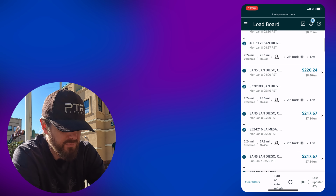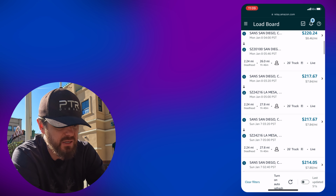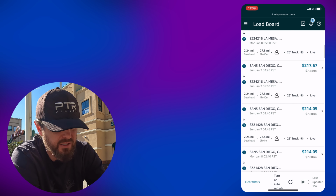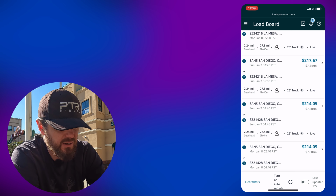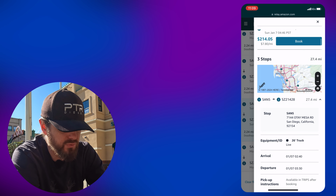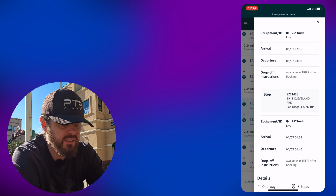Find a load that they send for a decent amount of money all the time and just book that consistently each night. Sand 5 to La Mesa, one pick, one stop, $7.84 a mile. Another La Mesa one. This one, it looks like they send this one every night at $3.20. Here's a 3-stop one, Sand 5 going to, let's see, to Chula Vista, and then ending up in San Diego.